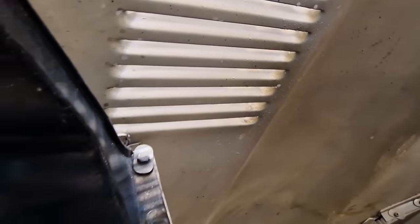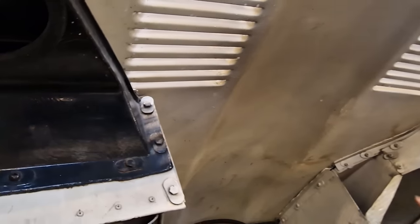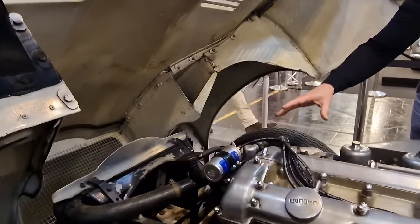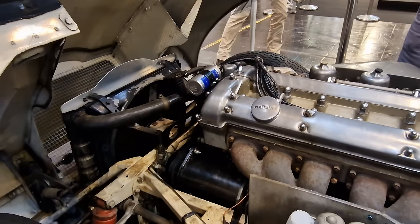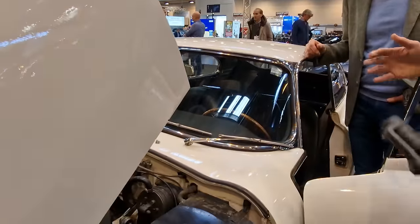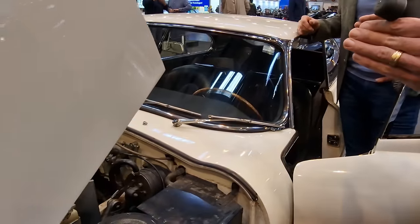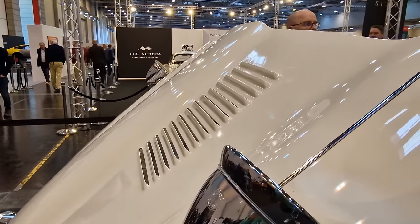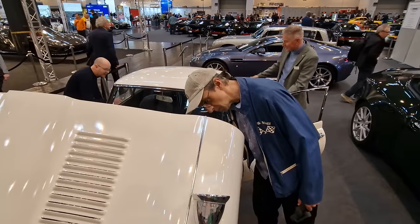So it's a matching numbers car. It's missing the header tank, and it needs some attention to detail to make it more reliable. Well, that is a car. It's hard to find. Good looking nose too. I'd probably put in like 10,000, make sure that all the mechanicals are up to snuff, and drive it. It's great. Anyway, I think overall, if you invest 50,000 to 75,000, you come a long way.